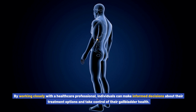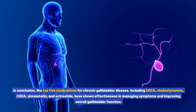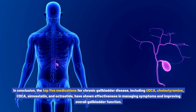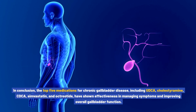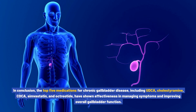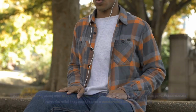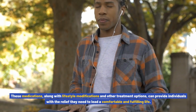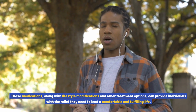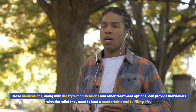their gallbladder health. In conclusion, the top 5 medications for chronic gallbladder disease, including UDCA, cholestyramine, CDCA, simvastatin, and octreotide, have shown effectiveness in managing symptoms and improving overall gallbladder function. These medications, along with lifestyle modifications and other treatment options, can provide individuals with the relief they need to lead a comfortable and fulfilling life.